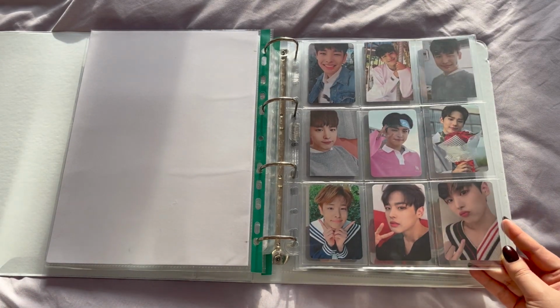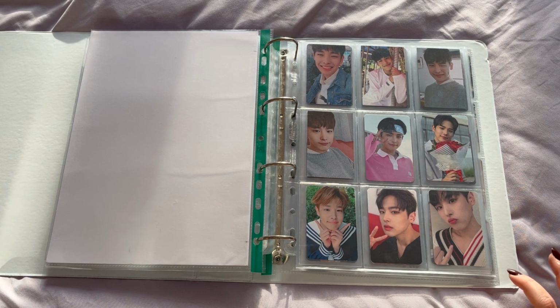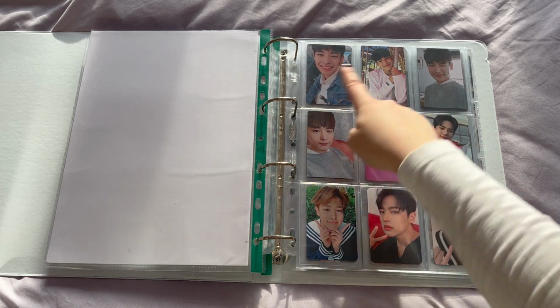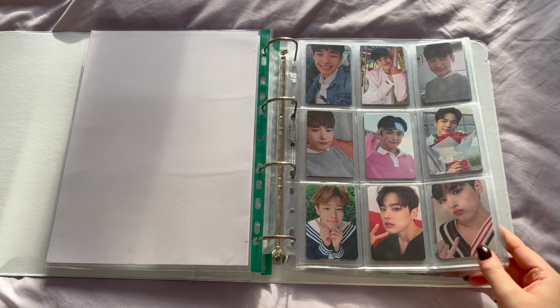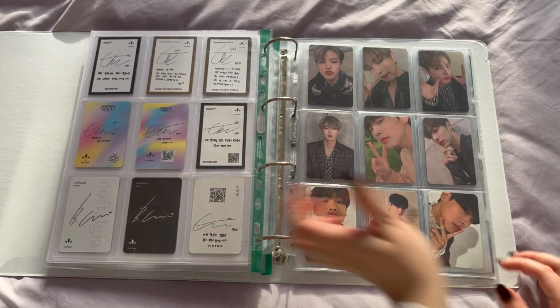So if you want to know what card is what, it's probably better to tell me the timestamp and then tell me which pocket number from 1 to 9, 1, 2, 3, 4, 5, 6, 7, 8, 9. If you tell me which pocket, I can probably help.